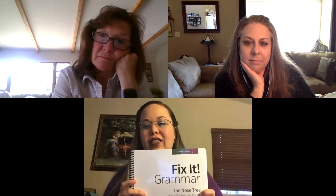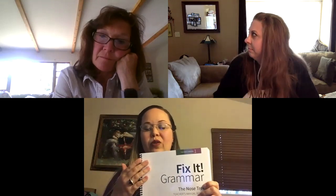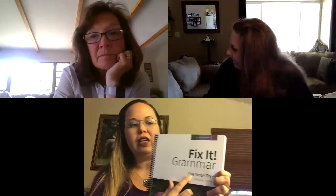We have used this Fix-It Grammar, which is an IEW program. We've used this in the past. And this one's the first one. It is The Nose Tree, which is like a fable, a fairy tale. This one's the second one, Robin Hood. And they have The Frog Prince as the third one, and the fourth one is The Little Mermaid.